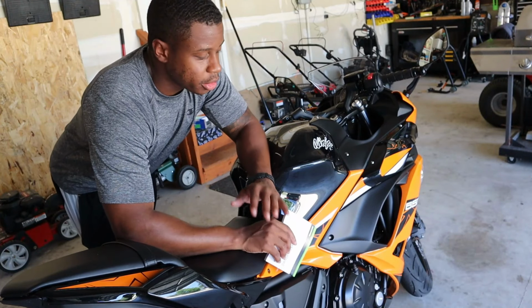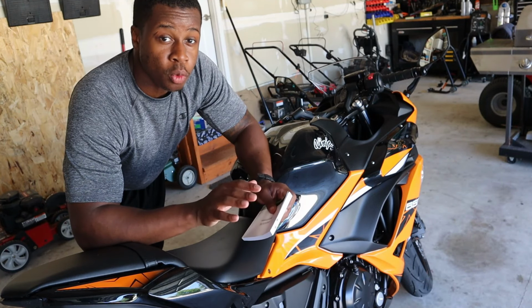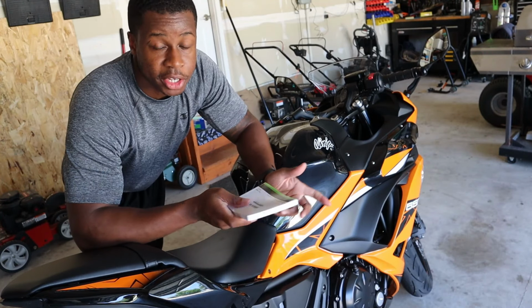Before you do your oil change, go ahead and get this bike nice and warm, or let it cool down a little bit if you've been riding quite a bit. You want it warm enough to get all the contaminants flowing around freely, but you don't want it hot enough that you're going to burn yourself.